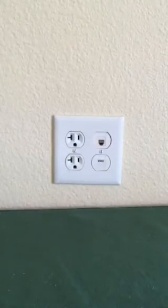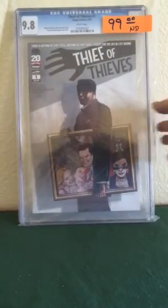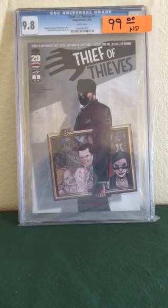All right, then I picked up a CGC 9.8 of Thief of Thieves. This book has definitely picked up some steam since it's been rumored to be on, I think, a show.